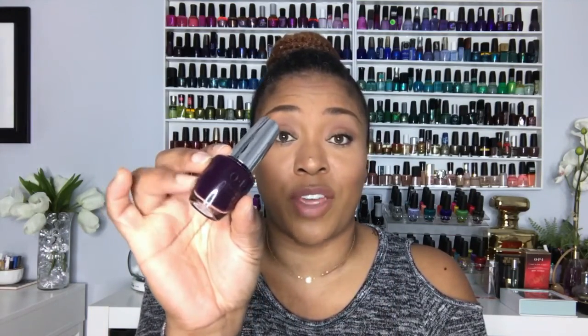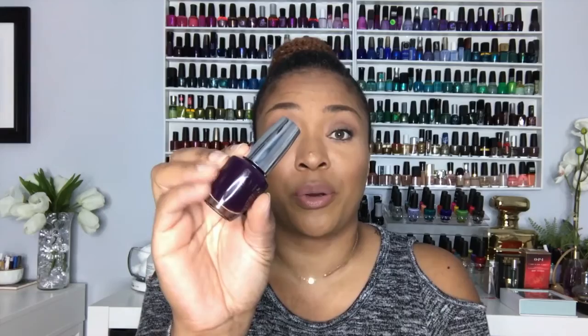So my favorite polish from this collection is I'll Have a Manhattan, this deep, dark, plummy purple. For some reason, I'm just into these lately, and this one is just fabulous. It was almost a one coater. The Infinite Shine polishes from OPI are so fantastic. I should have bought all of them in this finish. If you can only buy one polish from this collection, I would suggest trying this one.